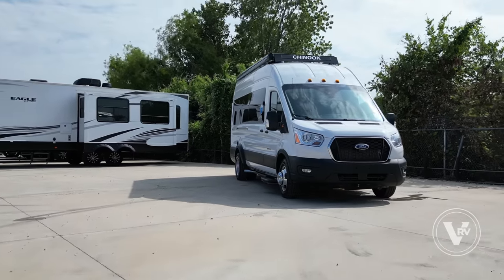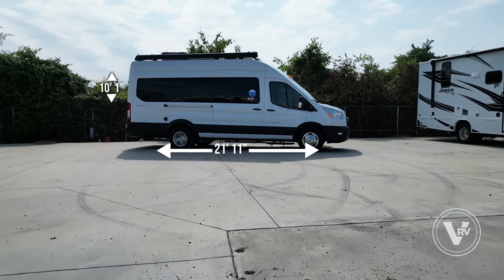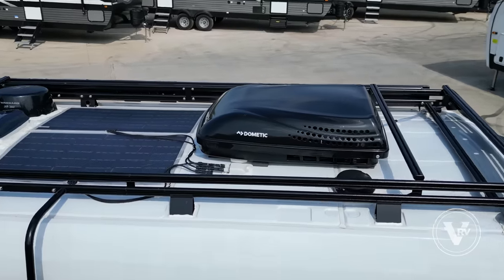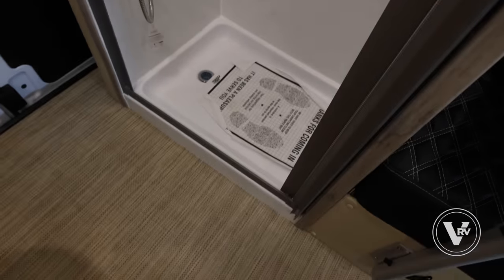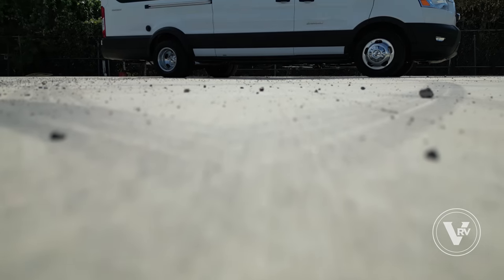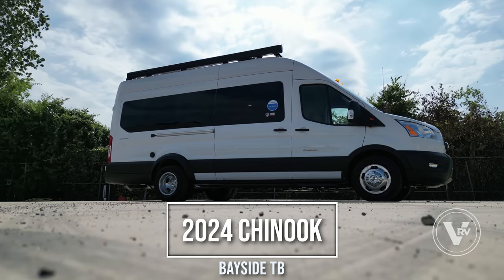Measuring about the same length as a full-size pickup truck, this unit's 21 feet 11 inches long and 10 feet 1 inches high with the AC unit. And get this, it has a full dry bath, something very rare in a Class B coach. It's considered the sports car of motorhomes. This is the 2024 Chinook Bayside.